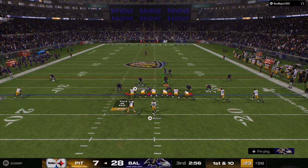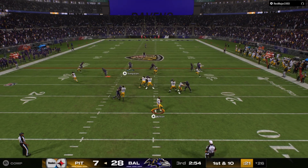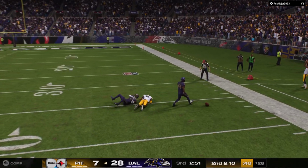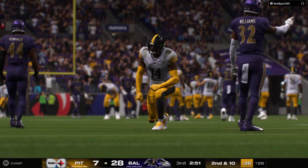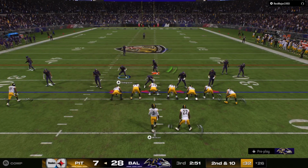36 power. Wilson. He'll let this go for Pickens. And he can't hang on through the contact. It's incomplete. What a good job defensively to meet him just as the ball was arriving. And it'll be second down.